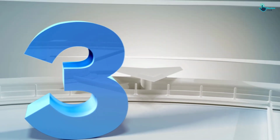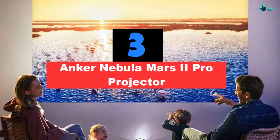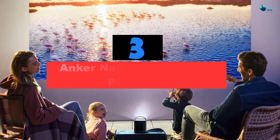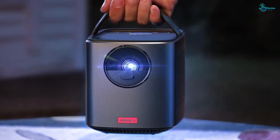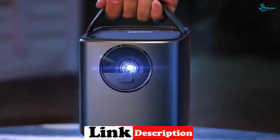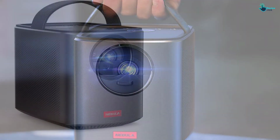At number 3, we have the Anker Nebula Mars 2 Pro Projector. Anker Nebula Mars 2 Pro Projector provides Wi-Fi and Bluetooth connectivity, allowing you to enjoy your favorite content on the go with loved ones or coworkers. It is a great way to create memorable experiences. You can use the device's built-in rechargeable battery to play for up to 3 hours straight without needing an outlet. Plus, its compact size makes it easy to bring along wherever you go.